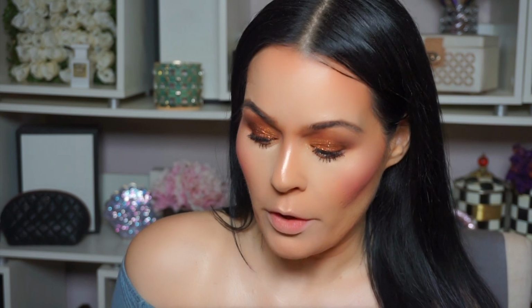That's beautiful. Now I'm going to dip into the pink highlighter in the palette. This is so gorgeous, guys. I wasn't expecting this. This is definitely a winner. Wow, this is gorgeous.